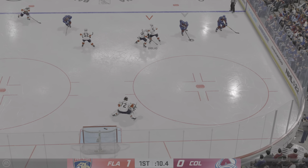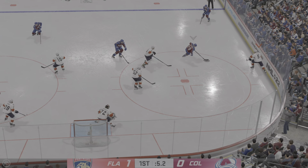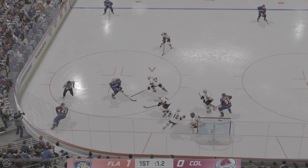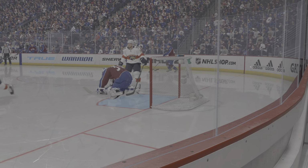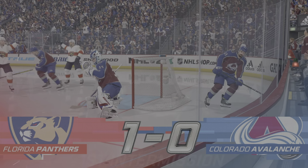Maintains possession. Gets the full use of his stick on the poke check. And that concludes the first 20 minutes of play. Second period action. Stick around.